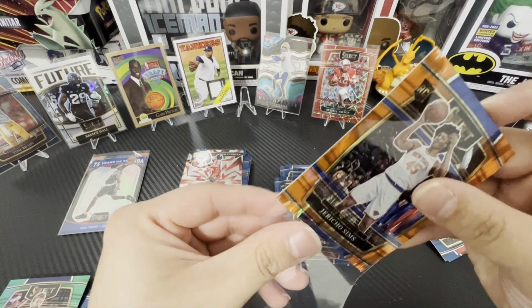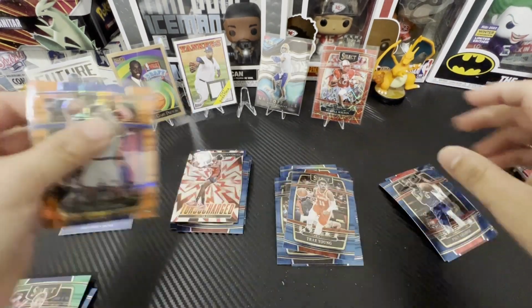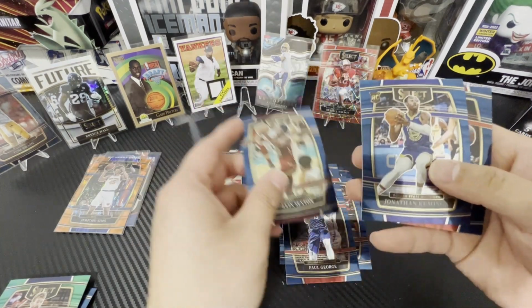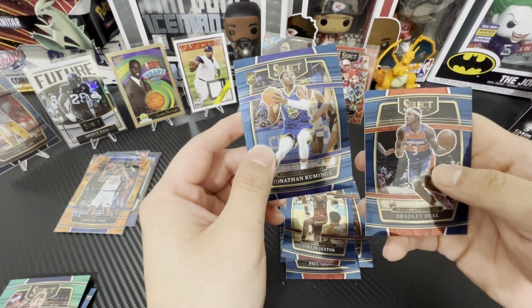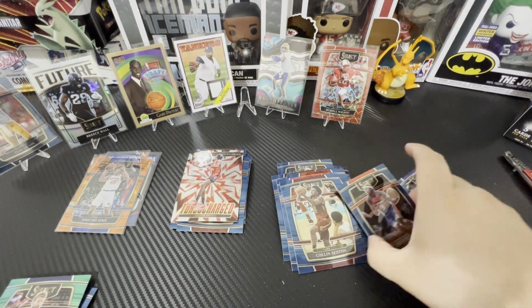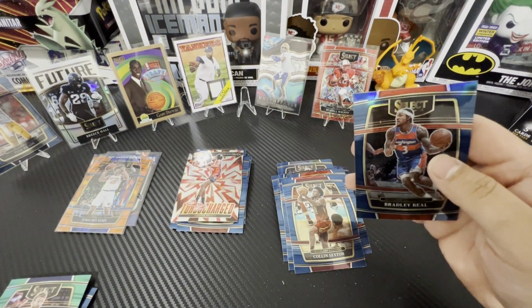Close that one. Put that in its sleeve. Paul George. Collin Sexton. John Konchar, rookie card. And Bradley Beal. So far, really good. Oh, this is a Prism, too. Put this in the sleeve.